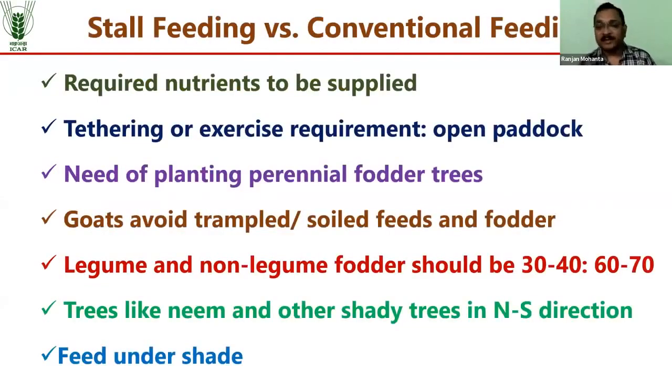And then what is the difference between stall feeding and conventional feeding? In stall feeding, we have to supply the nutrients because the animal cannot graze in the field. So he or she cannot choose the fodder that is there in the field. Here we have to supply all the nutrients. So that is one of the most important things: we have to either make TMR or make anything that will supplement all the nutrients to that animal.